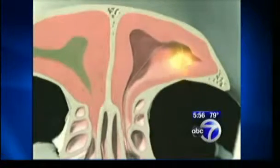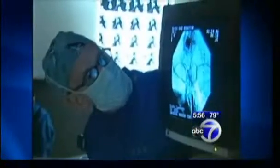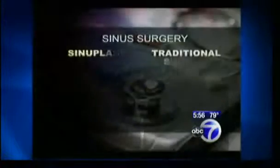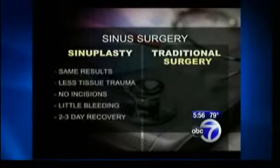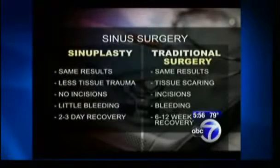And studies have shown that it stays in that position. It doesn't regrow back and close off the sinus. The balloon is removed and the patient goes home the same day. The opening is enlarged and restores it to normal health. This procedure produces the same results as traditional surgery, but it would reshape the sinus with less tissue trauma, no incision, little bleeding, and faster recovery.